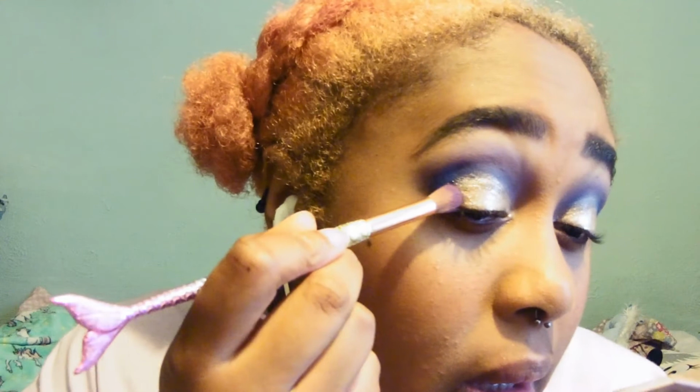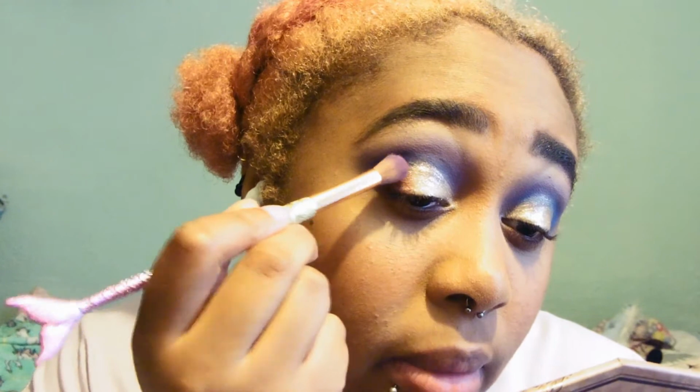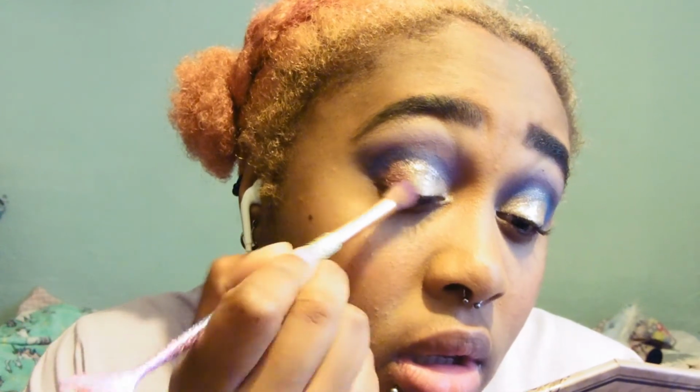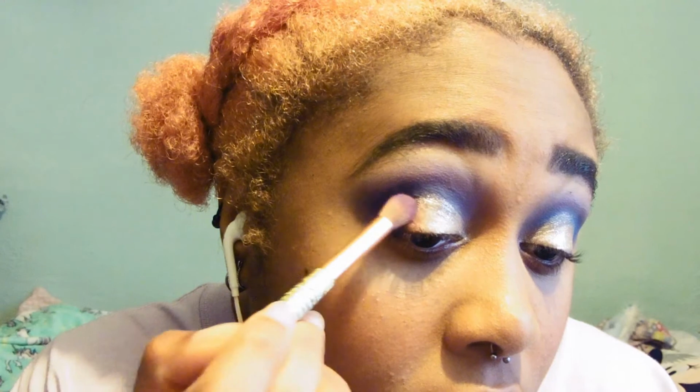There's a bit of fluff on my brush. Anyway, just tap that here. This might act as a nice base for a shimmery shade on top as well. Ooh, I think that looks quite pretty. That looks really pretty. Okay, even including this liquid liner shadow, the colour palette actually works really well with each other. I mean, obviously you'd pair colours that look good together, but I couldn't see how they would work. But they look really pretty together.